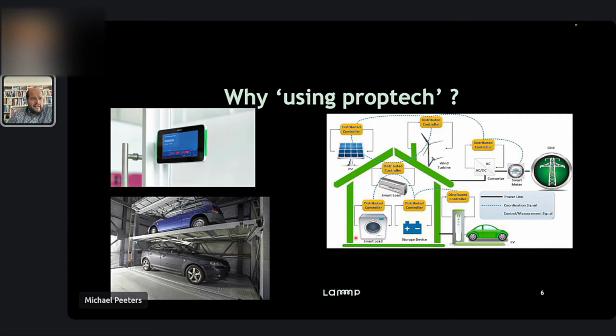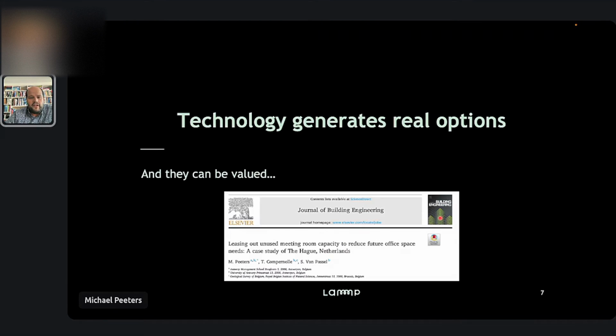That's also why in LAMP we say life and asset management using PropTech. That's also why we like PropTech. PropTech, like reservation systems, parking systems, and all kinds of energy management systems, is actually generating these options. It gives us the option to expand, the option to switch, some insights and actions we can take during management that will hopefully gain us money or optimize our asset from a sustainable point of view. And the biggest thing, which was what my research was about, is how to value them. How can we value those options, and how can we take them into account when making an investment decision, in my case, in smart technology? Because I can prove that PropTech and smart technology generate options, and those options need to be valued because they represent real money.